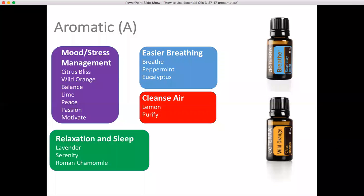If you want to cleanse the air in your home and maybe get rid of some of the smells, but you don't have Purify, for instance, that blend, just use your lemon. Same thing with the Serenity blend or Roman chamomile. If all you have is lavender for relaxation and stress, just use lavender. Start there and see how that works for you.